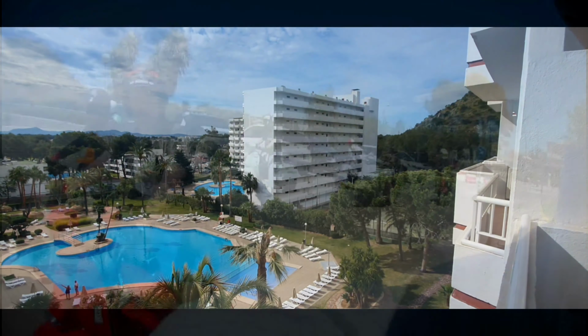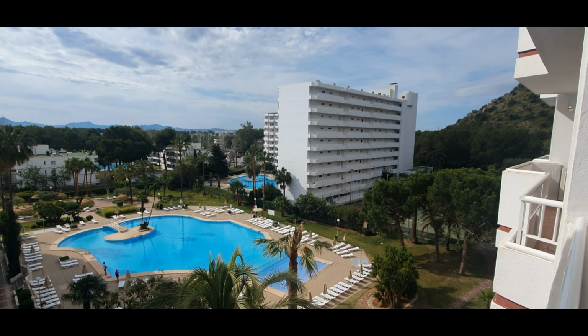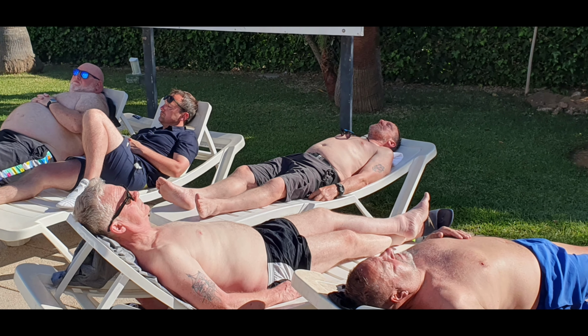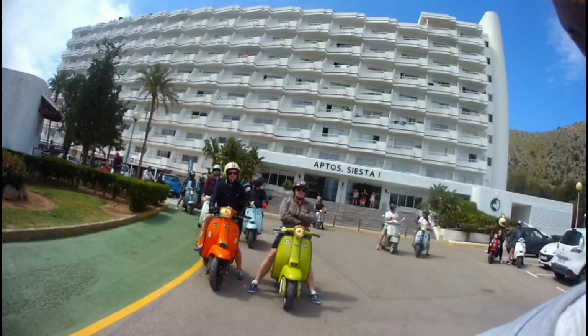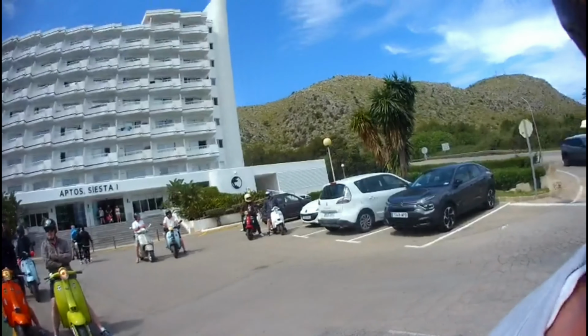And we had a great evening. There's a view from the hotel room. There's the pool. So, great hotel. You know, another one of Alan's successes, just finding these great accommodations. Having a little sleep there by the pool. And we went out for a curry in the evening. A few of us had a curry, a few of us went for tapas, so different things going on in the evening. And now we're into day 5.